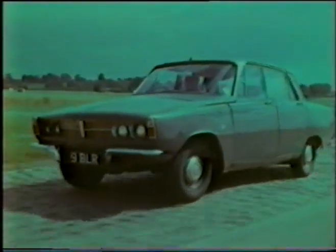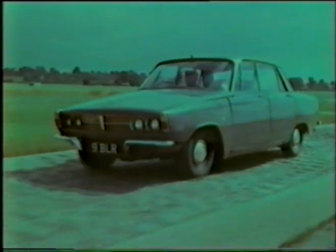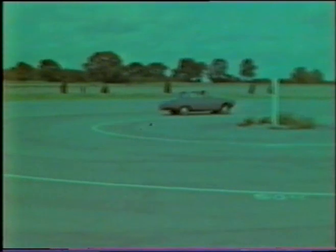Just see the 2000 on pavé, the juddery cobblestones you find all over the continent. The independent coil spring front suspension, with coil springs at the rear, and the De Dion axle holding the wheel square, gives you, and I repeat it, the smoothest rear seat ride you've ever known. And how's this for road holding? There's only the one way to describe it. The Rover 2000 really is years ahead.